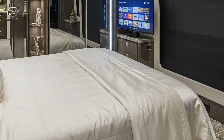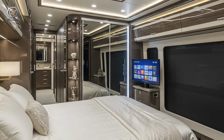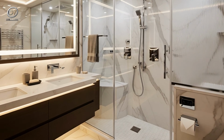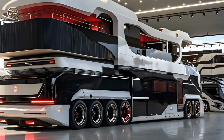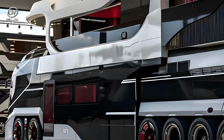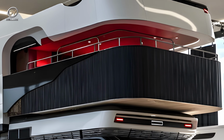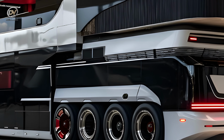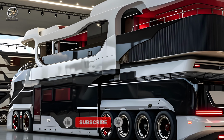But here's the part that makes this motorhome truly futuristic. Under the hood, Peugeot has equipped it with a next-generation hybrid powertrain. This isn't your traditional gas-guzzling RV. Instead, it combines a powerful turbocharged engine with electric motors to deliver smooth, efficient performance. That means you're getting all the torque you need to handle long highway drives and steep mountain climbs, but with far better fuel economy and significantly lower emissions. And because of the electric capability, you can even enjoy silent drives for shorter distances, which is perfect for those late-night arrivals at a campground where you don't want to wake anyone up.